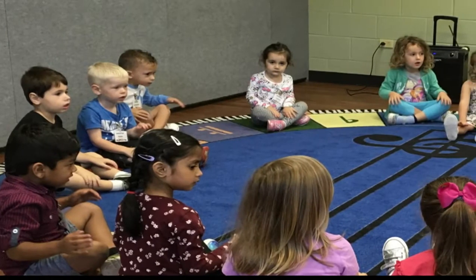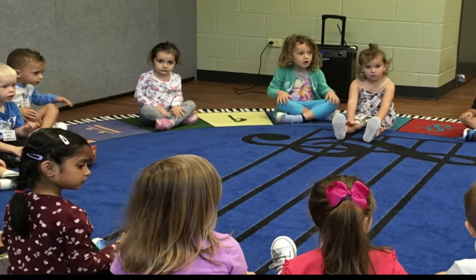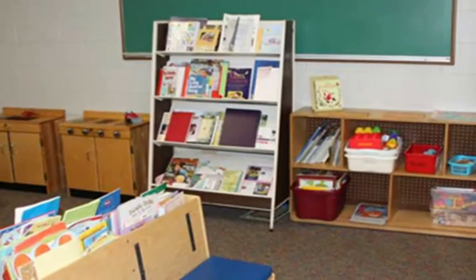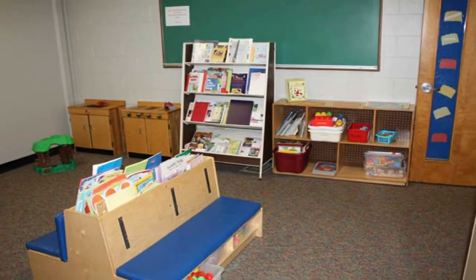Next is the music classroom. Here, our students investigate the elements of music through sensory, organizational, and expressive experiences. Another important spot is our library. It connects the children to resources and open play space.